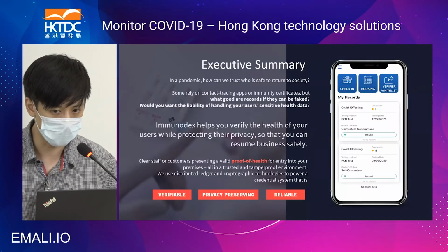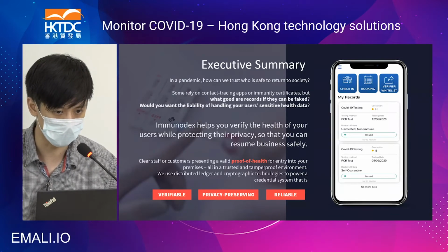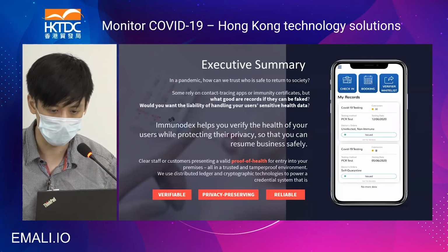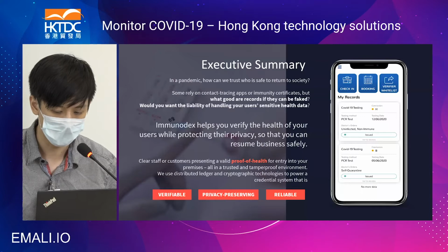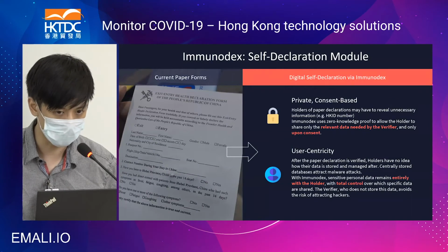So an overview of what the problem we're solving is that in peacetime, there would be less reason to carry or fake your health data, but in a pandemic situation, that increases a lot. So we're trying to solve the problem of health records of sorts such that they are verifiable. That means that you can be certain to a high degree that they're reliable, and you can also verify the information. And finally, it is privacy preserving. So since we don't have so much time, we'll go over our two main products. The first one is basically a digital and reliable and verifiable format of this form.